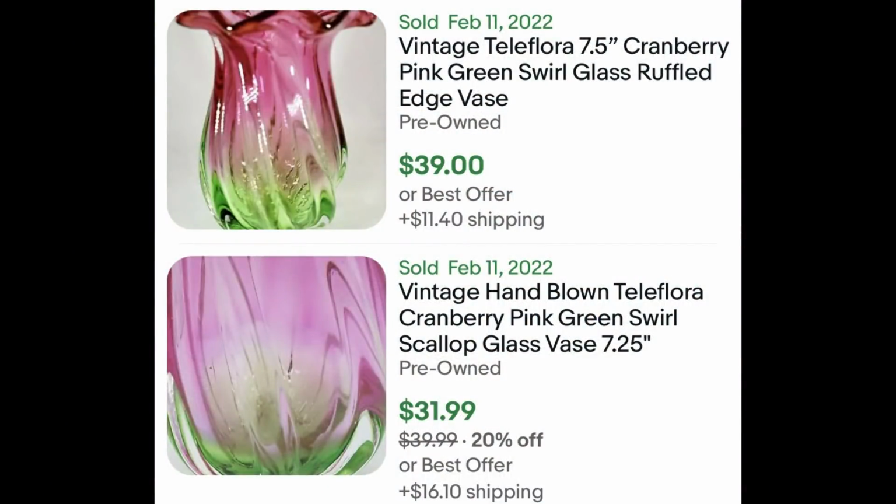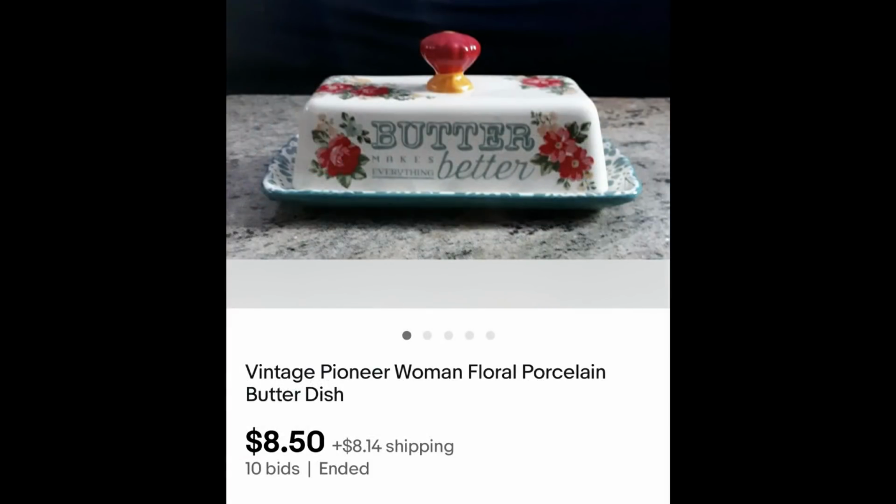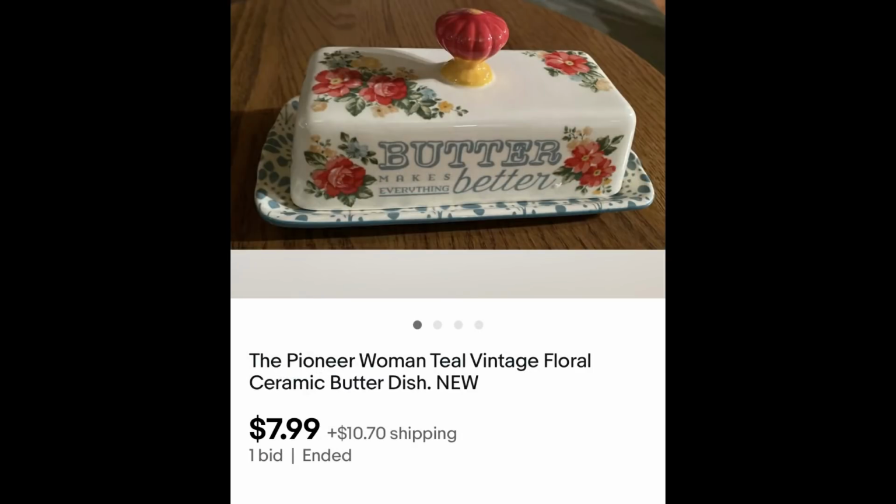So here I'm just going to insert the screenshots that I spoke about. This is the vintage telefloral vase in the cranberry and green swirl. And you can see what kind of prices this can bring. Most telefloral is a no, though. And here is the butter dish that I found and wound up putting back because not enough profit capability, but very pretty for personal use if you have that style kitchen. This one went for $9.99, this one for $8.50 after 10 bids, and this last one's $7.99. So you can see what kind of prices these items are bringing.